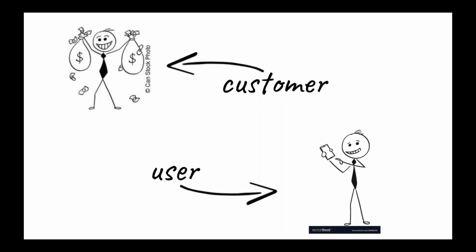There were CIOs who were footing the bill for our software, but our users were actually the people on sites like charlesschwab.com or staples.com that were using the search engine that we built. So it's kind of important for us to have learned that difference and that distinction.